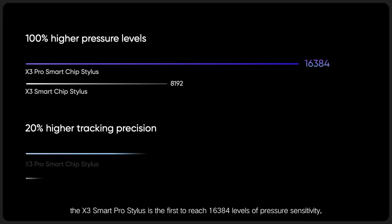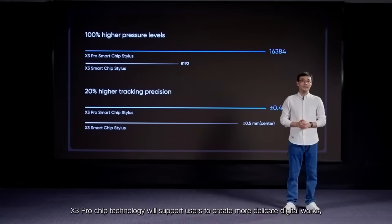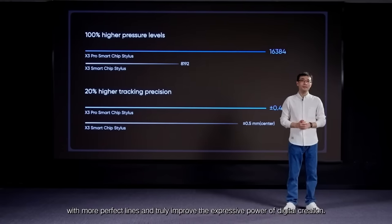Integrated with the X3 Pro Super Smart Chip, the X3 Smart Pro Stylus is the first to reach 16,384 levels of pressure sensitivity, breaking the industry standard of 8K levels and setting a new record. Furthermore, we have learned that several major digital creative software vendors around the world will soon announce software products that can recognize 16K levels of pressure sensitivity. X3 Pro Chip technology will support users in creating more delicate digital works, with more perfect lines, and truly improve the expressive power of digital creation.